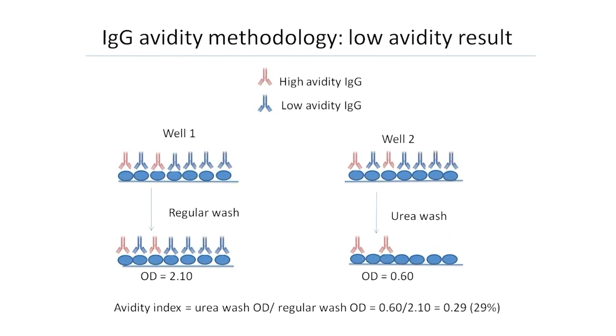Now the next slide shows us an example of a low avidity result. You can see here the same sort of thing, only the majority of the antibodies here are low avidity antibodies. Again, during the regular wash, none of the antibodies will dissociate. So we still get our OD of 2.1. But in well 2, where we subject the well to the urea wash, all of these low avidity antibodies in blue will dissociate, leaving only the few high avidity antibodies still binding. That gives us an OD of 0.6. And thus our avidity index is going to be 0.6 divided by 2.1, or 0.29, which is 29%.